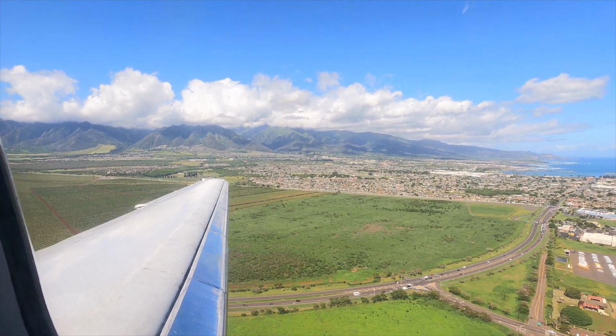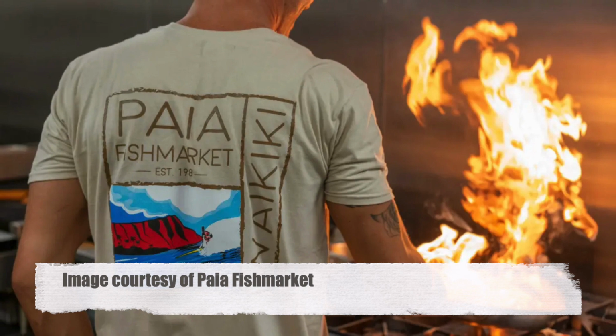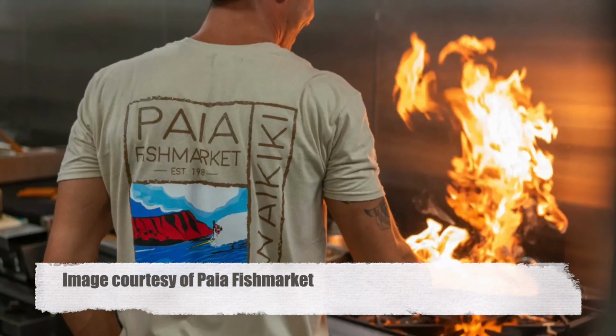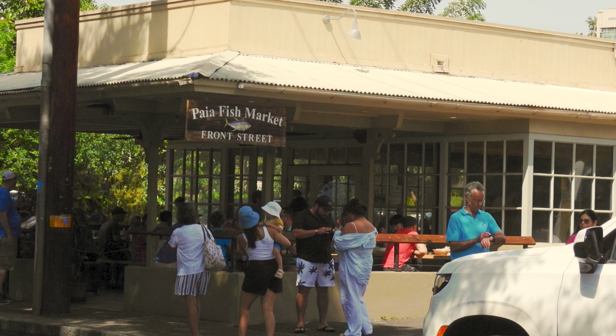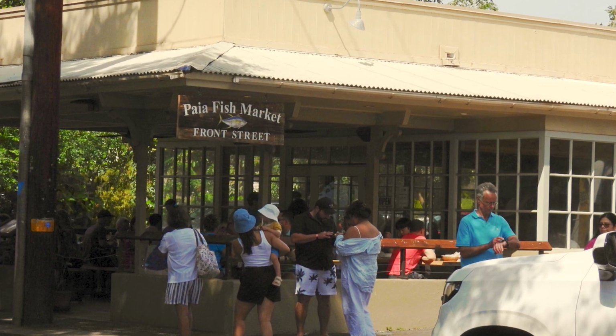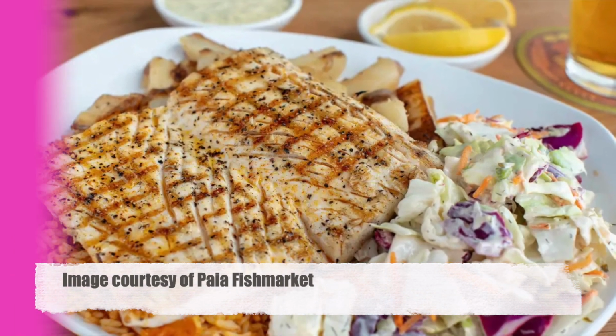First night, or first lunch, we recommend stopping at Paia Fish Market. It's a great place to eat. The food is very, very good and it's reasonably priced. They have them all over the island, one in each of the major areas. The fish is fresh, with a wide range of drink choices possible.